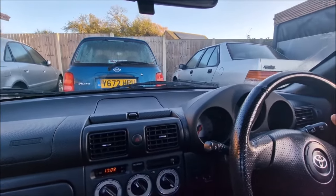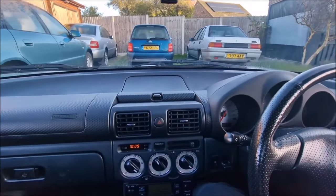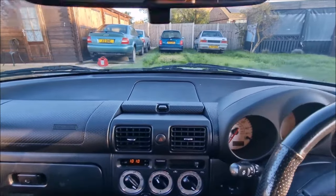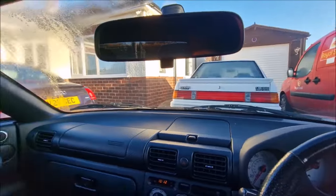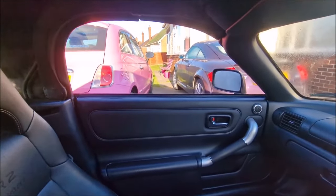Hey! Oh dear. Now we're moving. Now we're cooking with gas. Oh dear, you can see the mess I've left. Right, let's get the car turned around. I obviously couldn't film the process of me getting the car around the front because, well, I wanted to concentrate.